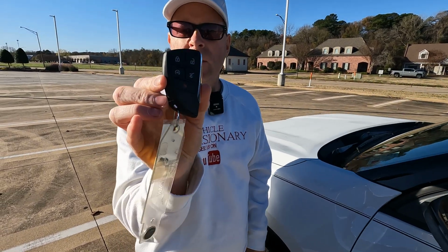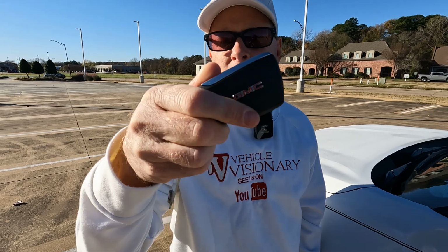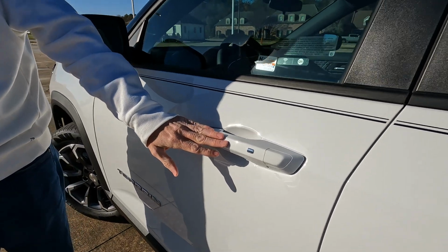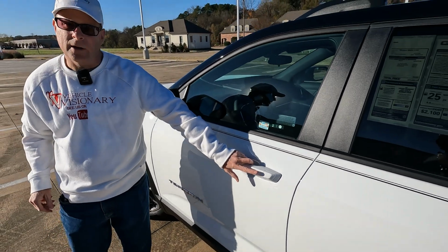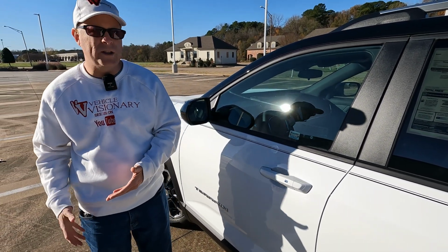Here is your remote. Everything you expect to be there is going to be there. You should be really happy with that, including your remote start. And then we have passive entry on our body colored door handles, only on the front doors. I would like to see that on both doors. If you're not familiar with what that is, it means you can come and lock and unlock all four doors with this button, as long as you have the remote with you.